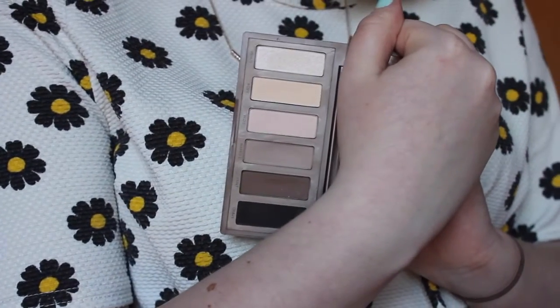Now for blending, my chosen blending colour today is Naked 2 from the Naked Basics palette, and I'm just going to be taking this on a MAC 217 brush and blending as much as I can through the crease and upwards. I don't think you can ever blend too much.